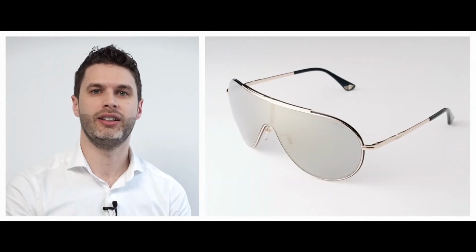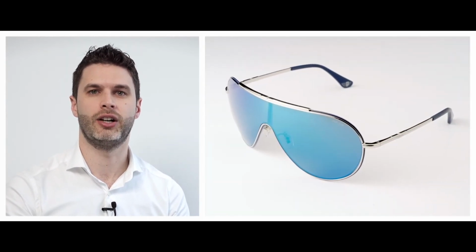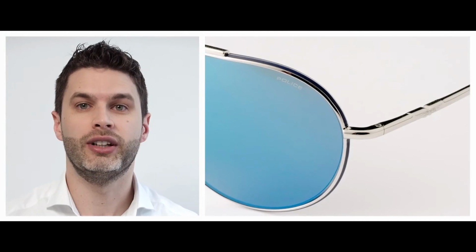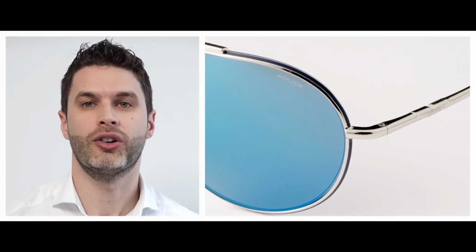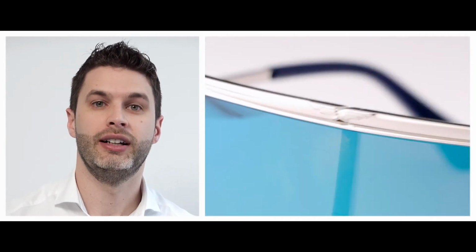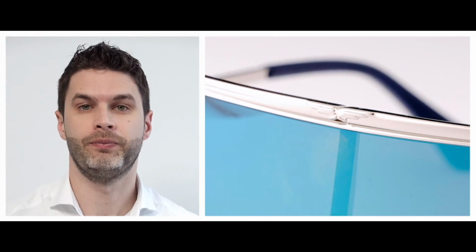Here we can see a very daring and stylish mask shape, which is inspired by the iconic Police masks of the late 2000s. This model features a metal frame with a blue additional profile, creating a color contrast with the metal profile. The eagle logo is applied in high relief both on the temple and on the bridge.